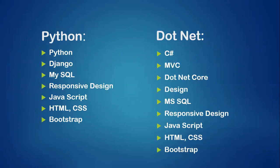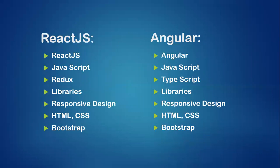If it is Python, these are the things. If it is .NET, these are the things we will cover as part of the training. Our training here is React.js. As part of React.js, these are the things we are going to cover. In detail, I will explain the syllabus, duration, and everything.